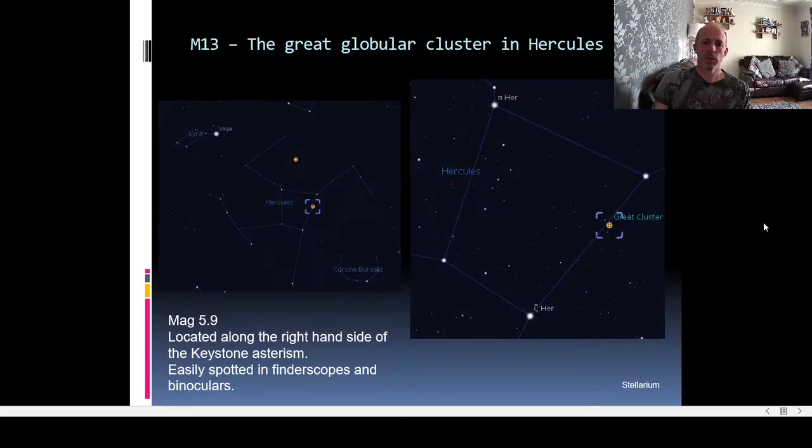So I'll move on now to just a couple of other objects which I think may be of interest to you throughout this month. I'm going to start off with M13, the Great Globular Cluster in Hercules. It's mag 5.9. It's quite a bright object, and it's a really nice thing to see in the eyepiece as well. Quite easy to find. Finder scopes normally just show it up as a fuzzy blob.